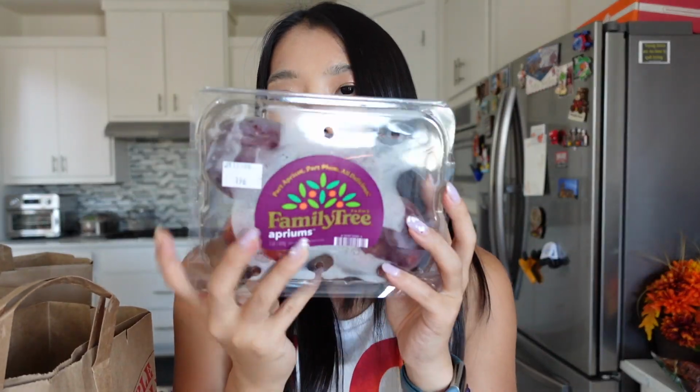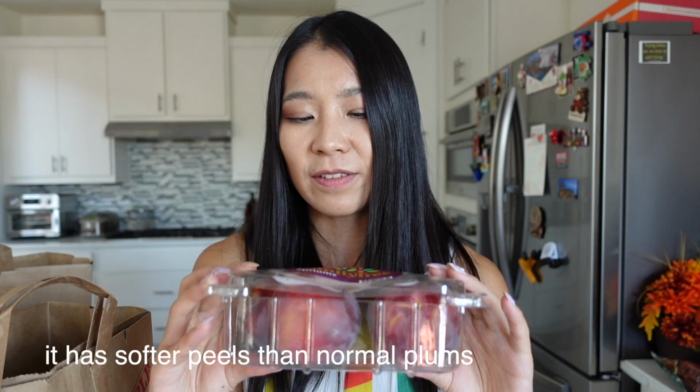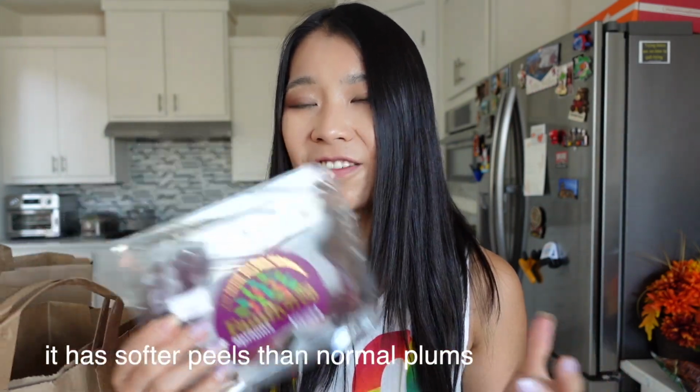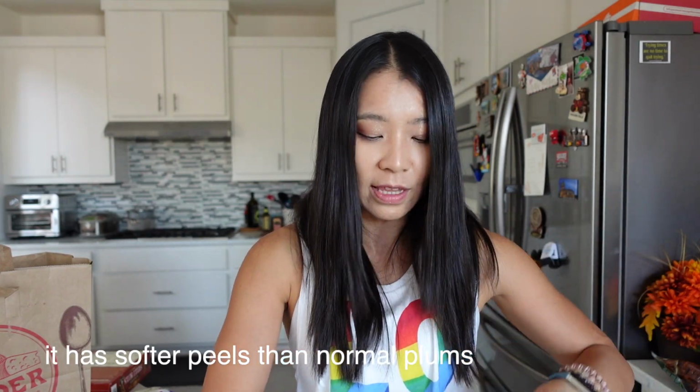This is Family Tree Farms Apriums. So it's half apricot, half plum. Love this. So got one of those. It's a little bit expensive. It's $3 for 4, but everything is expensive these days. Like our Trader Joe's bill used to be like $76 to $96, but now it's like $106. And we buy similar stuff every time.